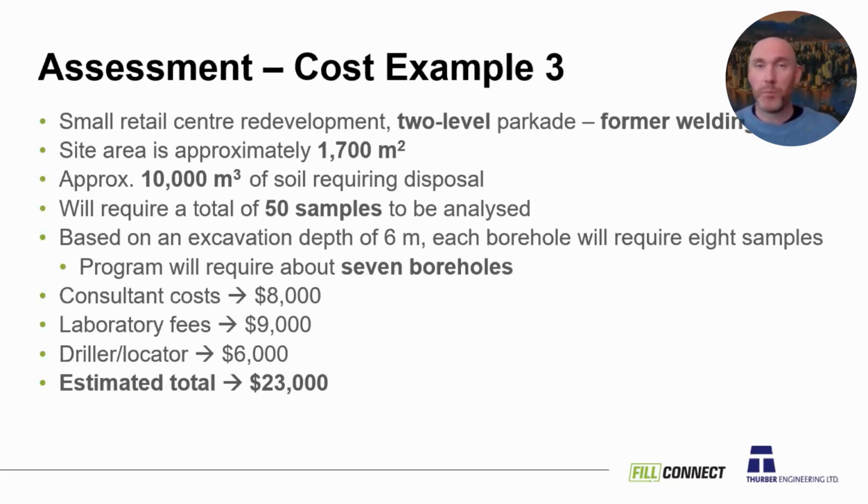Now I'm going to take this example and change it slightly. So you'll see at the top there, this is a former welding use site. So I've specified that to say, well, here's an example of a Schedule 2 use site, the PCOC at a welding site. Typically metals, you could argue maybe there's some solvent use, but for simplicity's sake here, let's say we would only worry about metals. So there's no additional analysis required for this one.